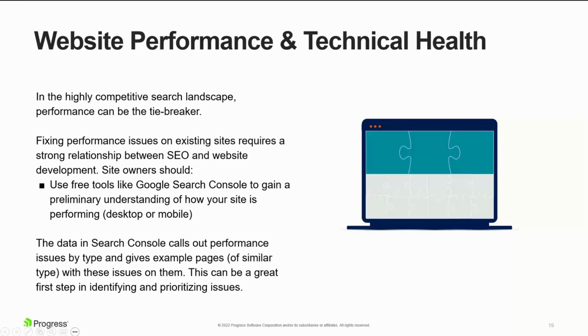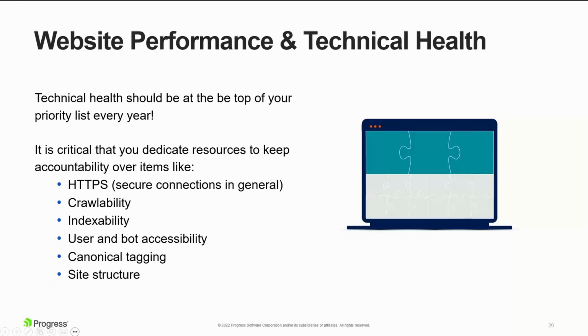Going to the next slide and focusing a little bit more on technical health. This should be on the list every year. If we're calling this a 2023 webinar, I would advocate that this is on every one of them. In 2023 and beyond, just like Core Web Vitals and page speed performance, make sure you're keeping ongoing accountability over things like your secure connection protocols, HTTPS versus HTTP. With a lot of different folks inside of a system populating links or doing certain things, there could be issues that arise that just need to be proactively resolved.